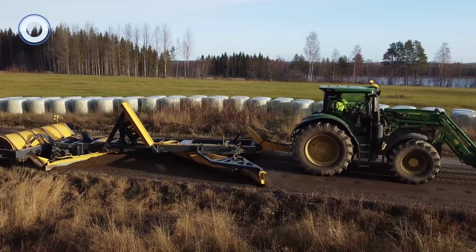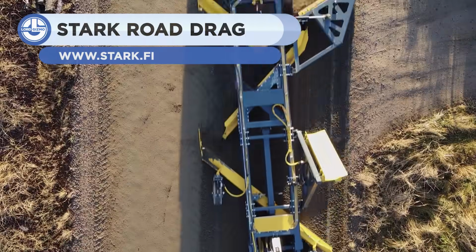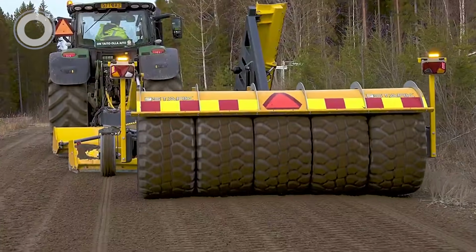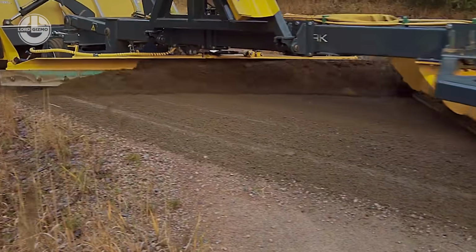The Stark Road Drag TL7500 has a maximum length of 10,800 mm and 1,530 mm height, by which it can reach even the highest of spots with ease. It has an operating speed of 12 km an hour.